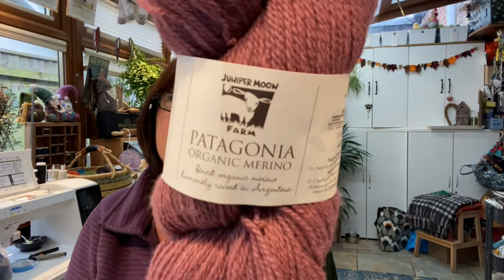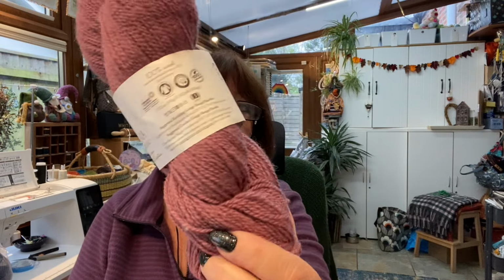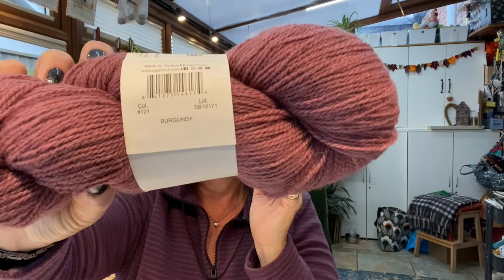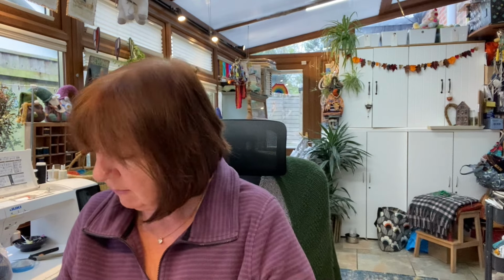100 grams, 350 meters, a 3 light. I'm not sure what that is, but it's a 3.75 to 4.5 millimeter needle. So that's a light DK to us, I think. And that colour is a burgundy. It's a very pale, washed out burgundy, mine. But as you can tell, it's a nice colour for me. I'm happy with that.